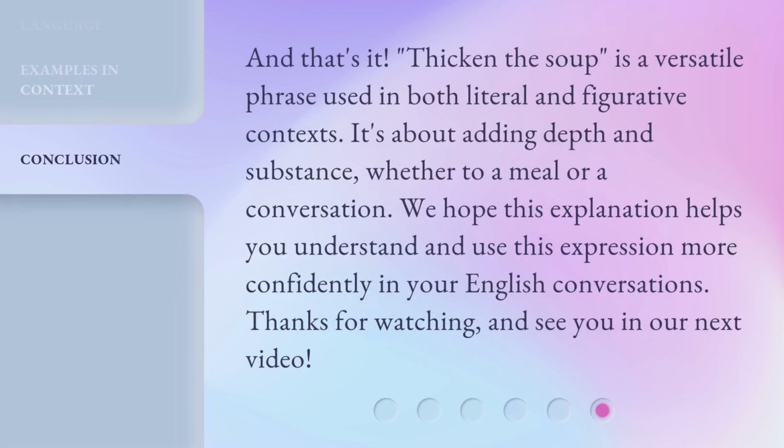And that's it. Thicken the soup is a versatile phrase used in both literal and figurative contexts. It's about adding depth and substance, whether to a meal or a conversation. We hope this explanation helps you understand and use this expression more confidently in your English conversations.